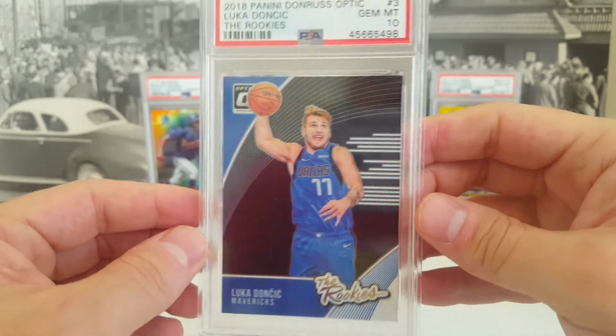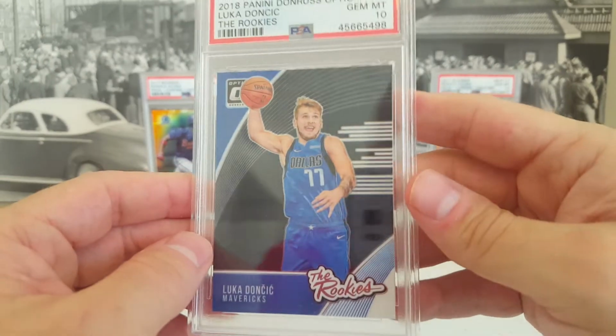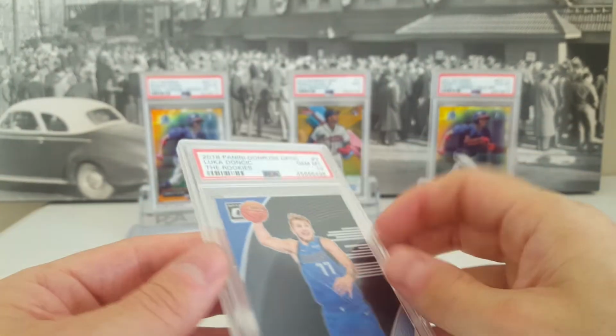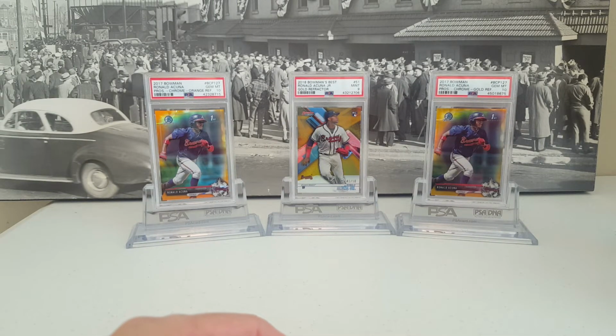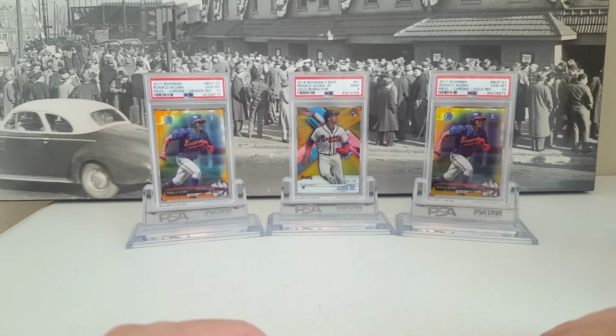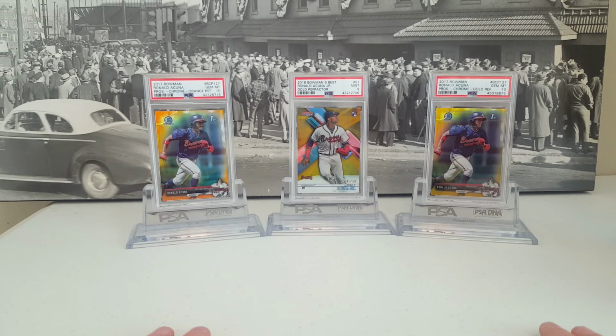So solid finish there. If my math was correct, I think I got like 12 out of 25 cards that were 10s. And I think I had like 2 8s. So not bad. I'm pretty happy overall. Looks like some of the better cards in the submission I got 10s on, so you can't complain about that, guys.